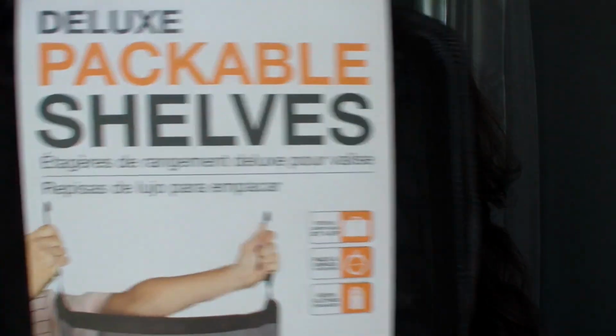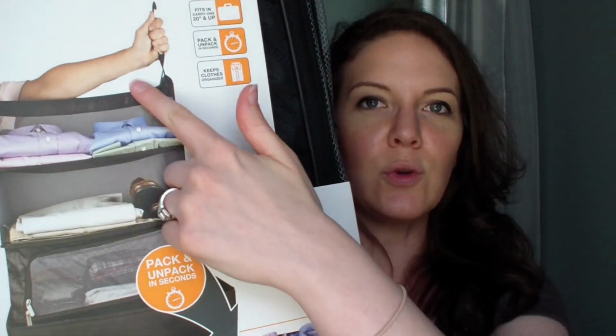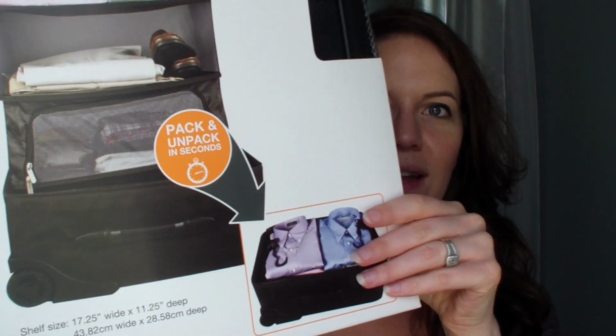This is the one I'm most excited about, and I'm going to start with this one, the Deluxe Packable Shelves. Now, basically what you do is you hang this in your closet, you pack it, and then you just put it in your suitcase. It collapses down, and when you get there, you just pick it up and put it back in the closet. Can't even handle it. So we're going to get this opened.